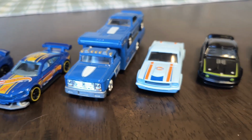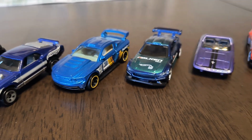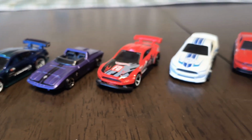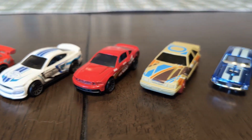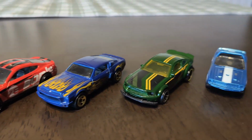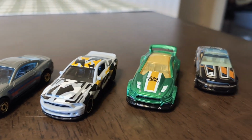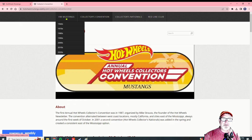They're just gorgeous. Just took them out of their protective case for this video, and then they'll go back up on my shelf. So I just buy the clear plastic cases that snap shut and keeps the dust off and fingerprints off of them. All right, so let's go back to the main thing here in 2020s.